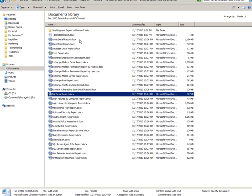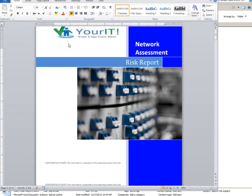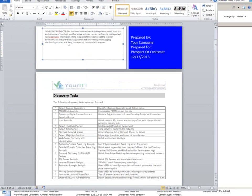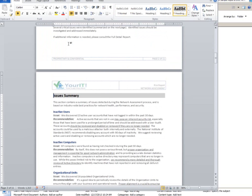The reports come out as Word documents or Excel, fully brandable, as I mentioned. So what we're looking at here is what we call the client risk report. We'll have an indication of the discovery tasks that were performed, a risk score for the network, and then, which is great, as sort of your executive summary that ties to your proposal, in plain English, a list of the issues and recommendations that we dynamically put together for you.